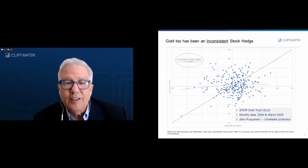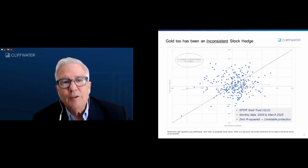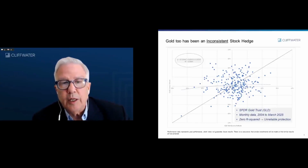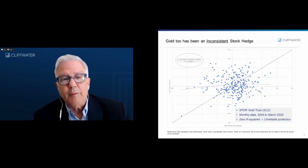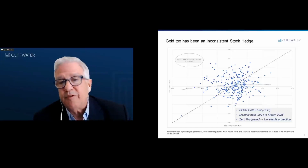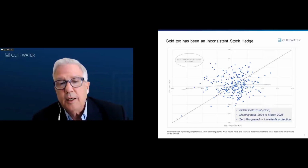The good news is, if you look at the upper left-hand equation, the intercept term, the right-hand term, is 78 basis points, close to 1%. So on an annualized basis, gold has been producing a significant return for investors. It's very volatile, and the hedge is inconsistent, but over a long period of time, it has produced a real return. So, quite honestly, from my point of view, gold may be a better hedge than Treasuries, or maybe the combination provides an optimal downside solution.